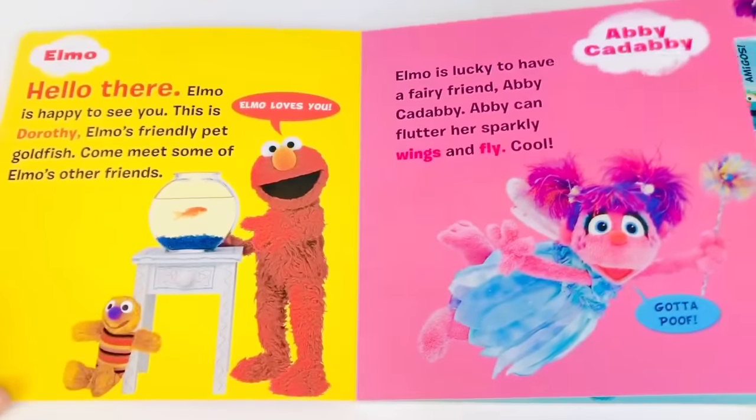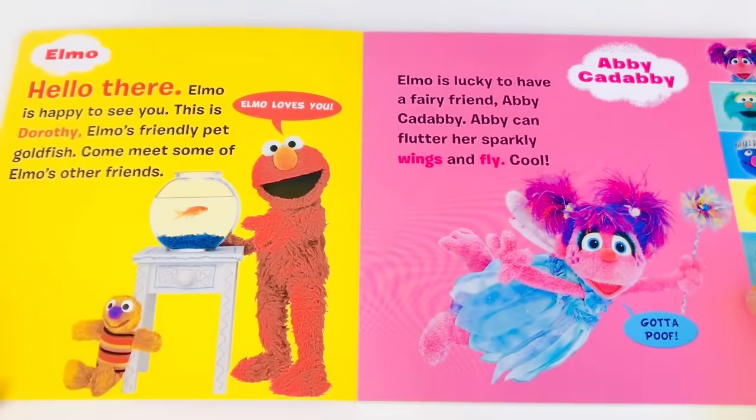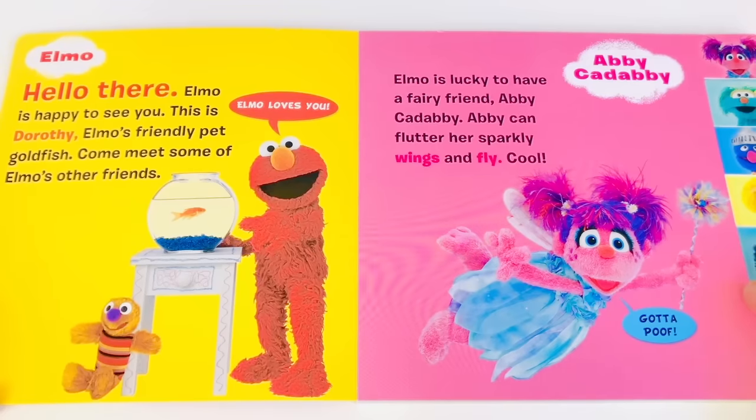First, it's Elmo. Hello there. Elmo is happy to see you. This is Dorothy, Elmo's friendly pet goldfish. Come meet some of Elmo's other friends. Elmo loves you. Abby Kadabby. Elmo is lucky to have a fairy friend, Abby Kadabby. Abby can flutter her sparkly wings and fly. Cool. And Abby says, gotta poof.